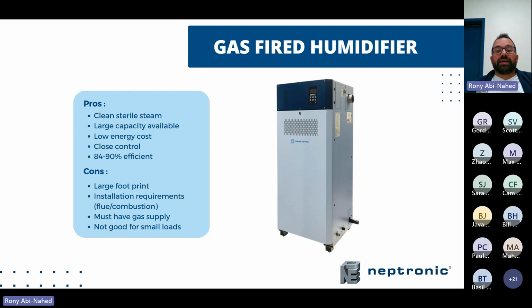The disadvantage of a gas unit is that it takes more space than an electric unit. You need to install flue installation, combustion. You need to have a chimney. You need to have gas in your building. It's not great for small applications.